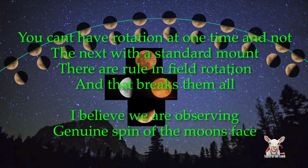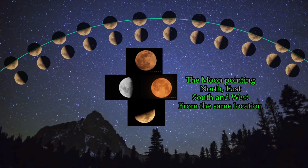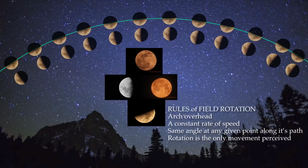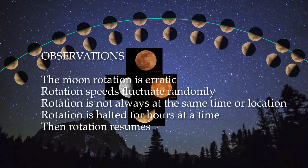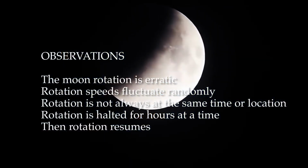The title, EKG of the Moon, is basically because with an electrocardiogram at the doctor or hospital, they can determine valuable information about the function and operation of your heart. In like manner, we can also learn by observing the motions and lack of motion in the rotation of the moon. We can learn valuable information about what we're actually seeing.